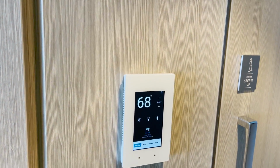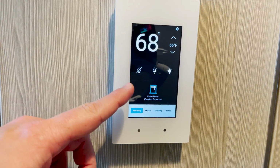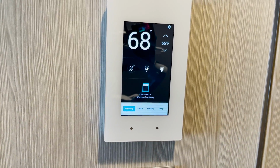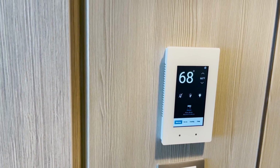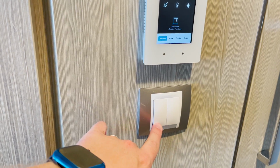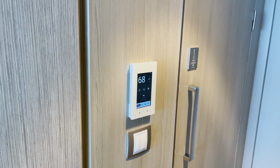digital thermostat there, and it's not just the thermostat. You can control the temperature of the room, but you can also control lighting, and it has different moods or different themes and scenes. You can see there, morning, movie, evening, and sleep. You can hit one of those. It'll control the lights. It'll control the shades. We'll get to those in just a bit. And then you do have these two light switches down here. This is kind of just the overall cabin lights, and this is the light for the bathroom, which is right here. Let's take a look inside.